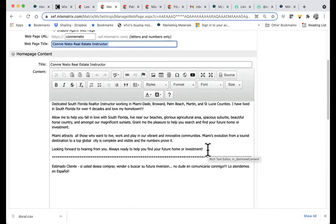Miami attracts all of those who want to live, work, and play in our vibrant and innovative communities. And Miami's evolution from a tourist destination to a top global city is complete and visible, and the numbers prove it. Looking forward to hearing from you, always ready to help you find your future home or investment. And then a little blurb in Spanish.